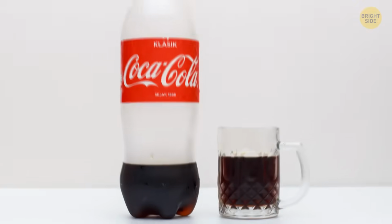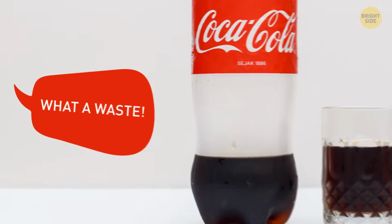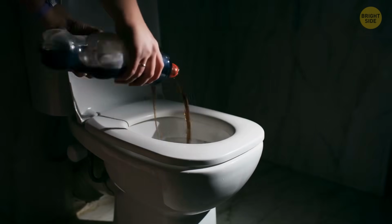Has that half-finished 2-liter bottle of soda left over from pizza night gone flat? Rather than pouring it down the drain, add it to your compost heap.